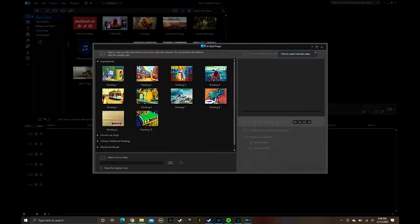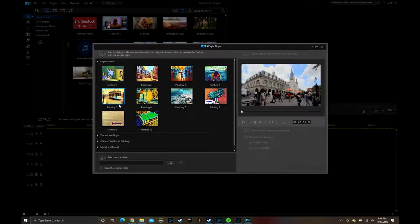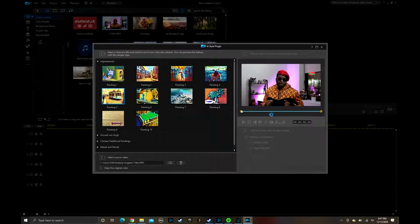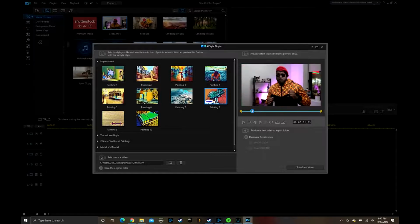So I can pick a style, for instance, say painting, and then I can select my video file as a source, media room, and boom. Let's select the kernel there, hit OK. And what this does is create an AI style for you. This is a much longer clip, so I wouldn't do the full rendering for you here, but you can see it creates a different style. I can pick and choose different ones to use. But this is using the GPU to give you that performance in real time. You can go ahead and scrub through, you can see how it looks, and then you can render that out.